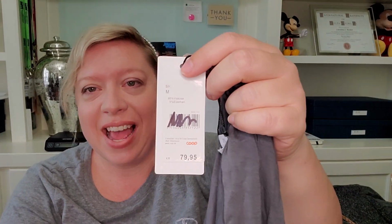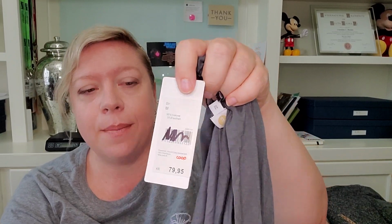It's not the same thing. I briefly saw the tag and saw, oh my gosh, $79.95. It's $1. I'm just going to grab it. I'll figure it out later. This is in a size medium.